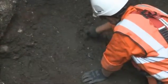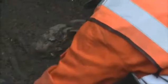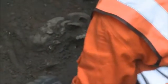So we've got Museum of London Archaeology here working closely with the contractors to get this cleared, this shaft down, before we finish these utility works.